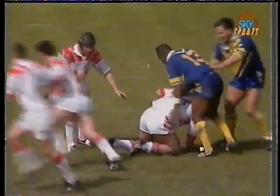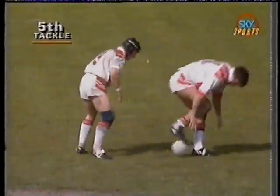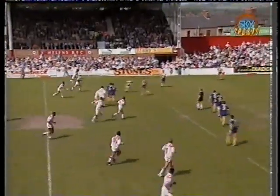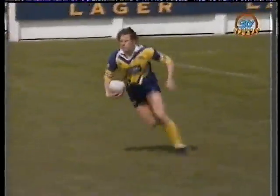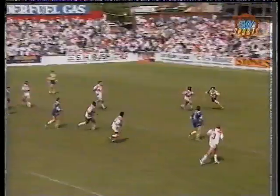This is Chris Joint for St Helens. Some great tackling from Leeds. Their defence is pretty tight. Been training hard for this. The Leeds camp, training every day, apart from last Saturday when Doug Lawton gave his players the day off to watch the Challenge Cup final.